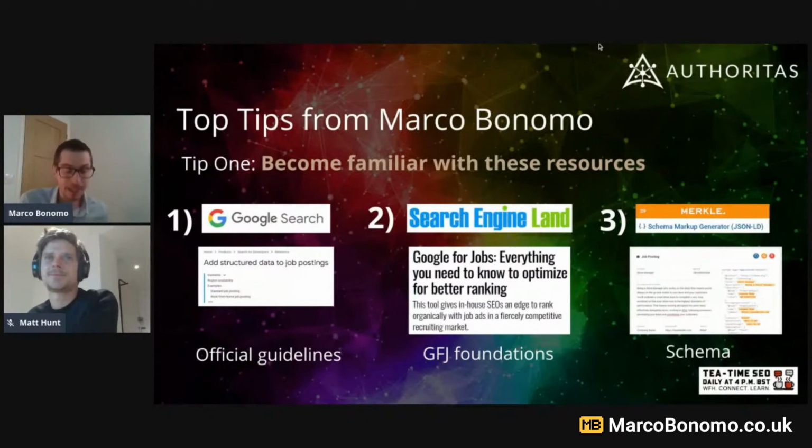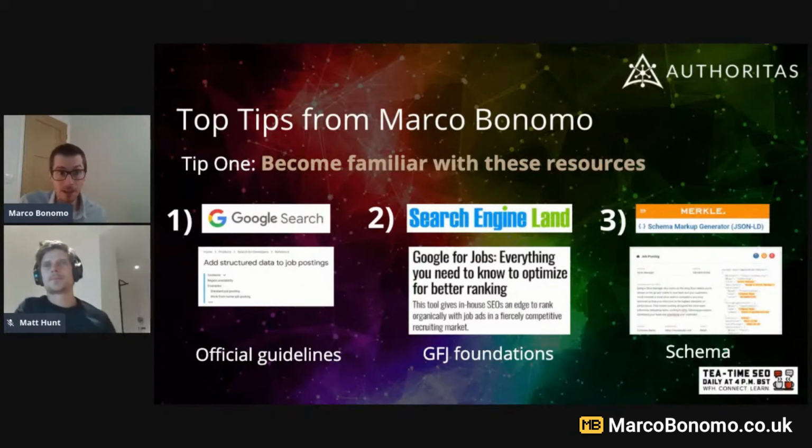Yeah, the topic we'd like to talk about, Google for Jobs. So what I recommend is that you've got 3 kinds of resources, especially if you're starting out with Google for Jobs. The first one is your Bible, which has to be the official Google guidelines, because they have the most up-to-date information about how to structure your schema, how to do the testing, how to do the job ad itself. So all the information you need is in the official Google guidelines. Just simply Google Google for Jobs schema, and it's always the first result.